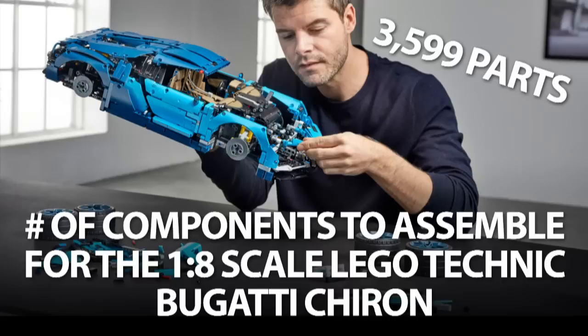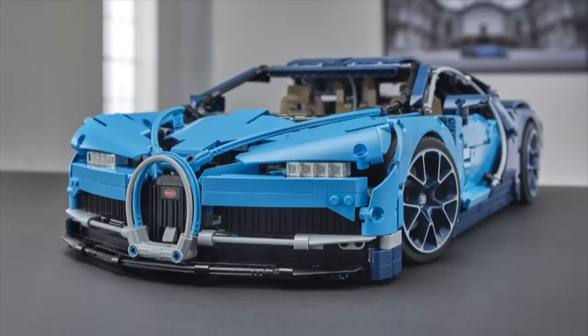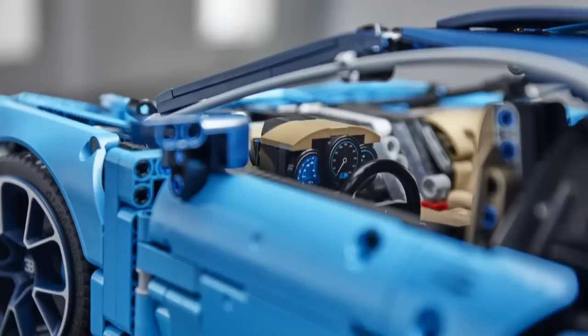I like that guess. All right, so let's bring up the answer. It's the number of components to assemble the 1A scale Lego Technic Bugatti Chiron. Forgot about that. Yeah. So this is a model that you can buy for $350. Yeah, $350, and it has working pistons, and the steering wheel, I don't know, works. Compared to the car ones that I've seen, looks like this Lego version's missing a few parts.